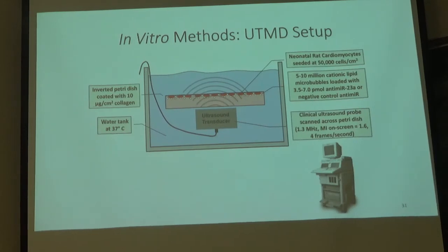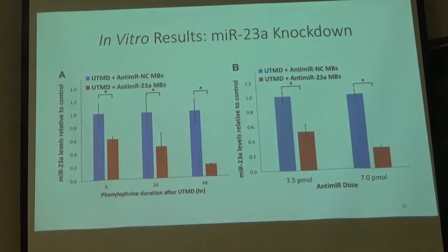We tried this experiment to see what happened, and what we found was that when we did this treatment, we got a significant reduction in the miR levels when we delivered this inhibitor. So it seemed to work pretty well. The blue bars there are basically an identical treatment, but the sequence we used is a negative control, NC for negative control, so the sequence doesn't do anything to the microRNAs. But the red bars, that's an inhibitor of miR-23a. It's a complementary sequence that binds to it and degrades it. When we went in at different time points, 6 hours, 24, 48, or different doses, we saw that these levels were significantly reduced when we did the ultrasound treatment.